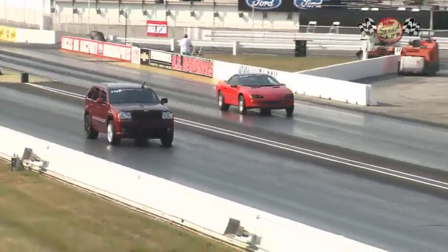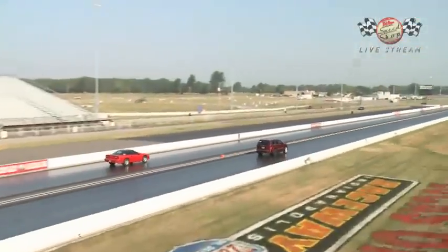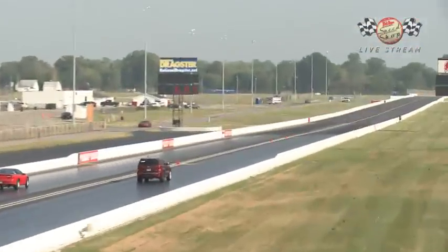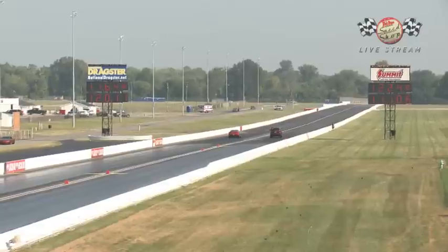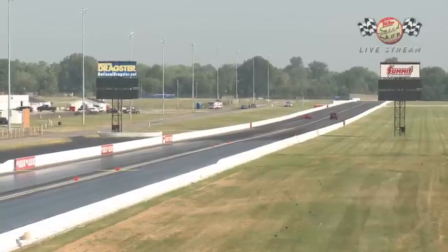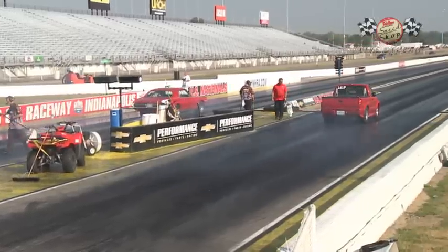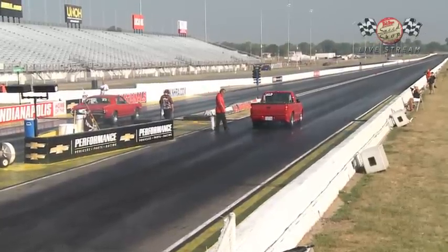0.35 reaction time. The guy sprayed the rim. 4th-gen Camaro looking at the back end of the Jeep right now as they get to the 8th mile. Now down towards 1,000 feet. The Camaro trying to make up some ground, but the Jeep hustles down there first on the whole shot. 12.24, 8, 111. The Camaro goes a quicker 11.64, but the Jeep got to the finish line first because of a massive starting line disparity.